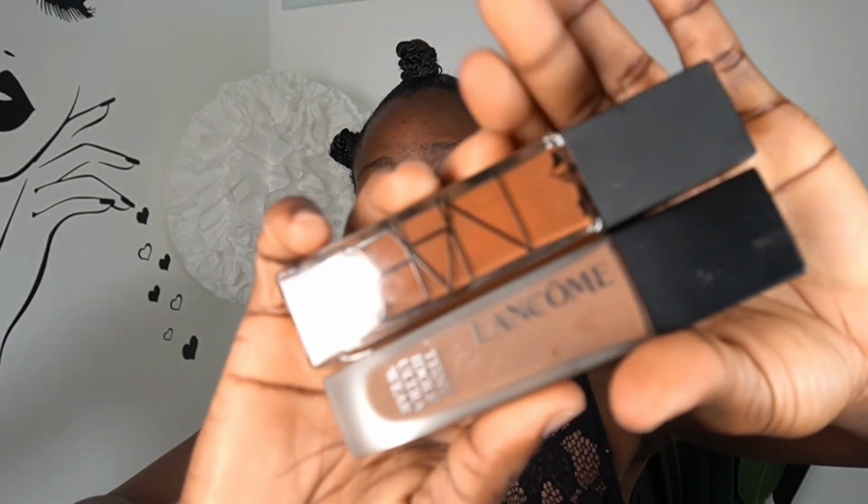First thing I do is go into my foundation. I usually alternate between foundations. Just because I'm a makeup artist, I have so many options. Today I'm going to be using this Lancome one and this NARS one. I borrowed this from my makeup kit.